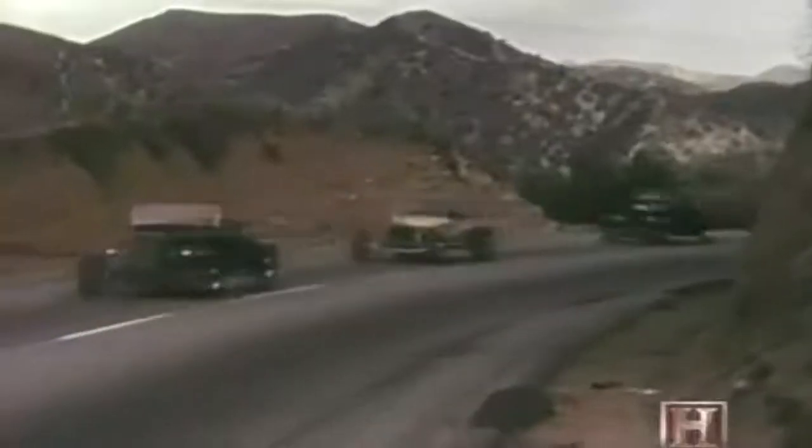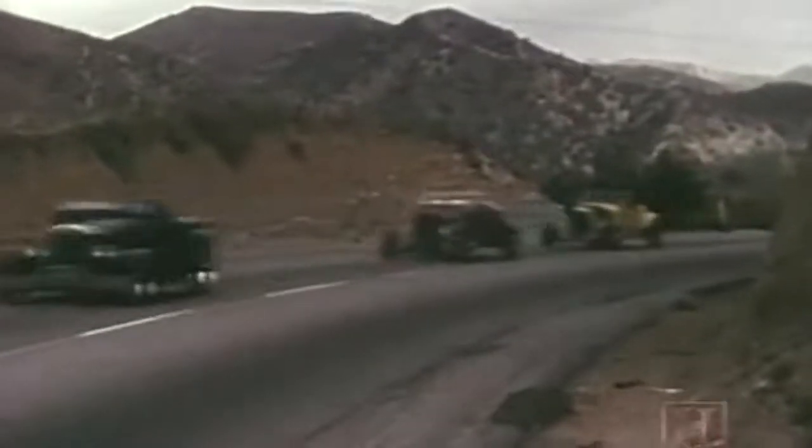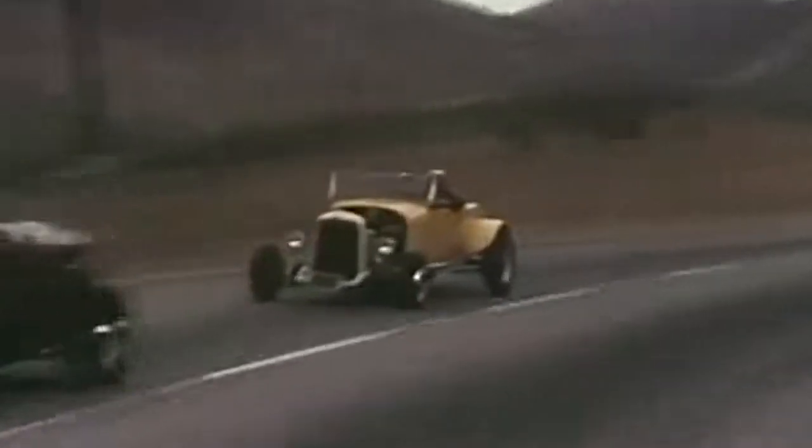Car customizers had made their mark on dry lakes and racetracks. But a younger generation would soon put the hot in hot rod by taking it to the streets.